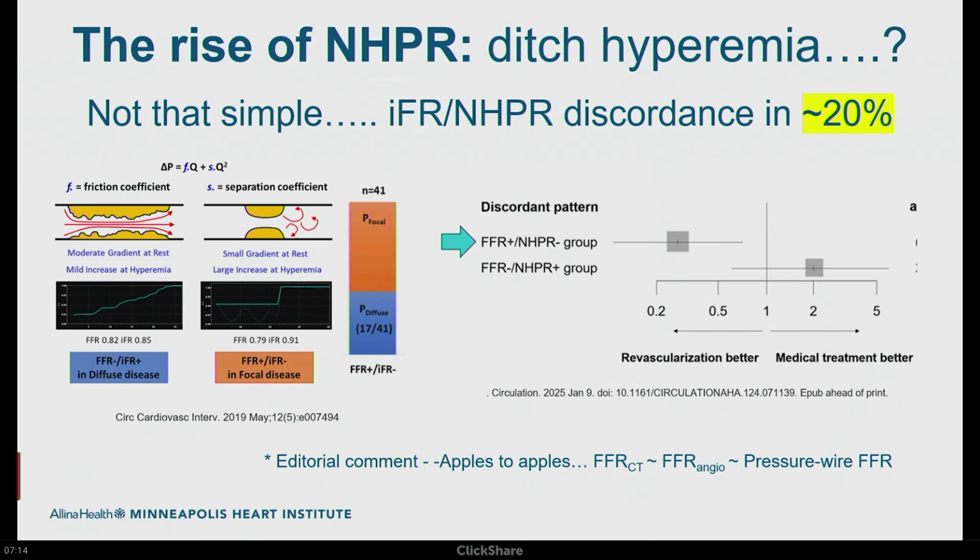Think about our clinical practice. In our clinical practice, Dr. Lesser will measure FFR-CT in the CT lab. Then we have angiographic FFR in the cath lab. So if you go ahead and measure a non-hyperemic pressure ratio, you're comparing apples to oranges, because we already know upfront there's a 20% discordance. So therefore, my editorial comment is that you have to compare apples to apples, an FFR modality to another FFR modality.